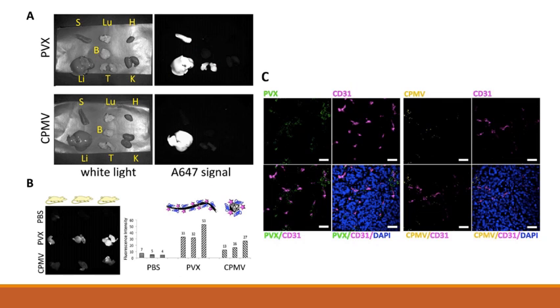The third image shows the biodistribution and targeting abilities of both particles in vivo. In A, we see that there is enhanced retention of PVX in more tissue compared to CPMV. In B, we see that there is significantly more PVX in specifically tumor tissue compared to CPMV, suggesting improved targeting ability of PVX. Additionally, in C, we also see that there is more PVX in tumor tissue compared to the CPMV.